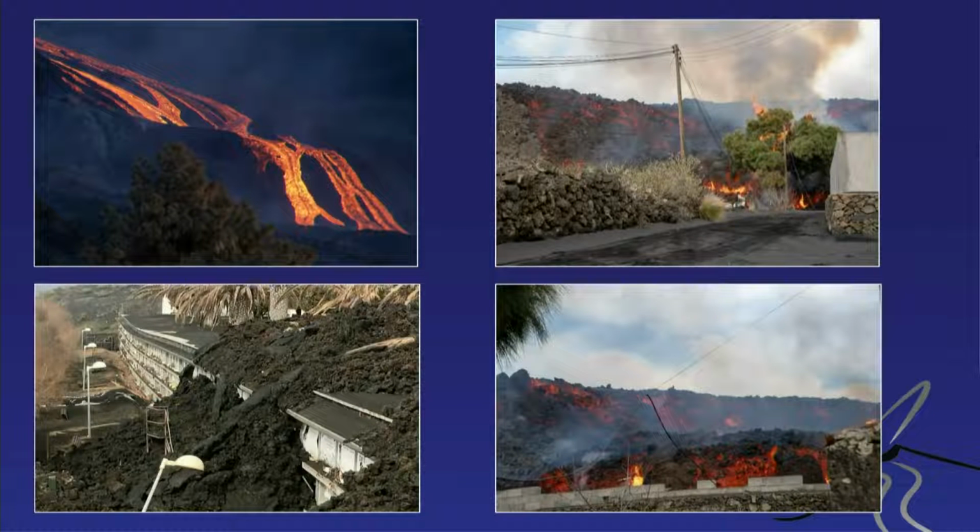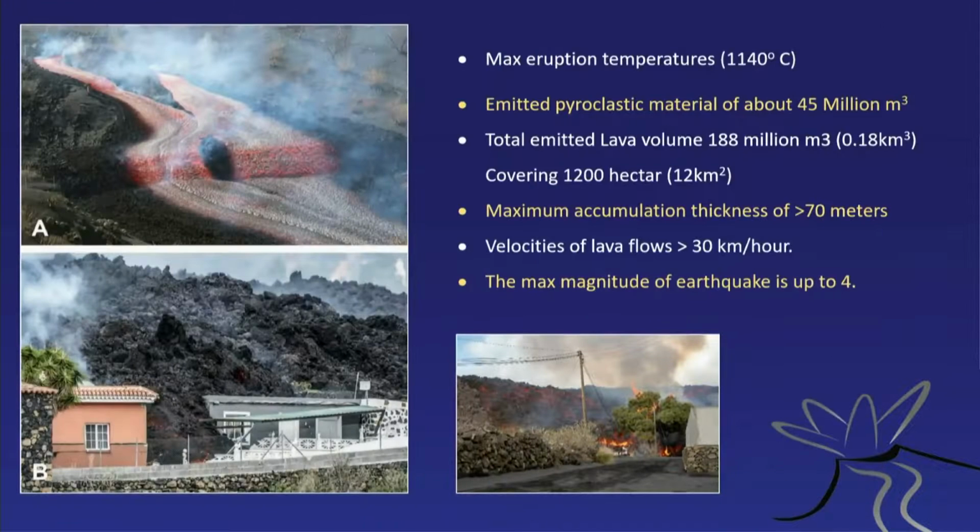So, and these are impressions from the lavas, and I went to these places again today. The one in the lower left is the cemetery in Las Manchas, which was covered with lava. And here, various other impressions of lava rivers effectively swallowing up houses. We measured eruption temperatures of 1140 degrees C.